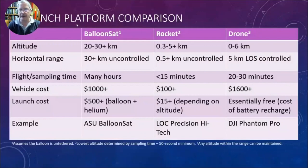Once you put them up, unless you're using a tether on them, and that's only good for maybe a kilometer or two at best, you have no idea where they're going to go, which is why they always have GPS units on these things, and they still lose quite a few of them. Okay. But you can have a flight time and a sampling time of hours, in some cases maybe half a day or more.